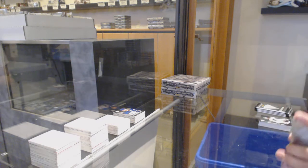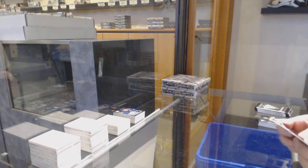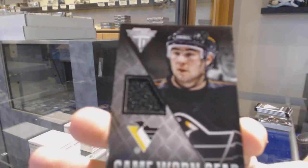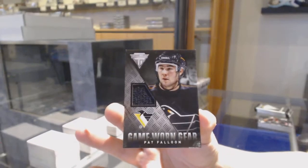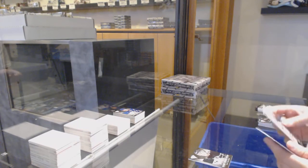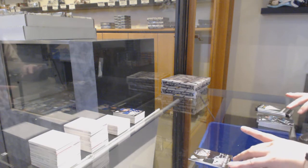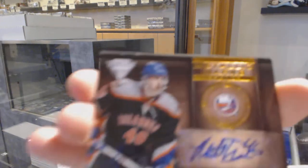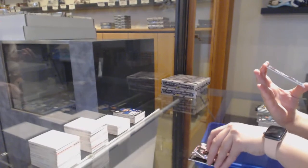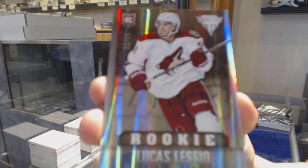I'm sure something along the way is, but I haven't pulled one recently. We've got a game jersey for the Pittsburgh Penguins of Pat Fulham. A metallic marks auto for the New York Islanders of Matt Donovan. And we've got a gold rookie number to 56 for the Arizona Coyotes, Lucas Lesio.